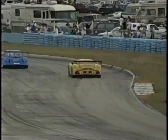Oh, one of the Marcos off the racetrack there. There goes the Morgan going by. Probably the fastest Morgan ever built.